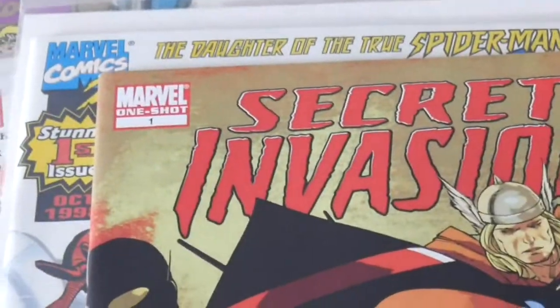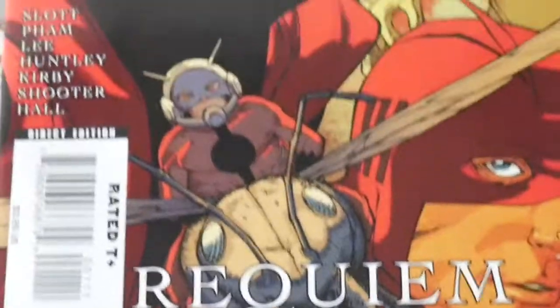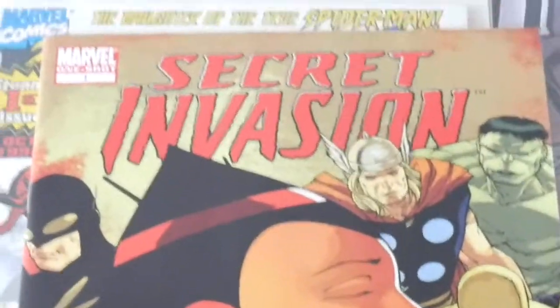Secret Invasion issue, one shot. Secret Invasion was just a storyline that had potential, but just went on too long, and it got too messy with so much being involved that didn't need to happen.